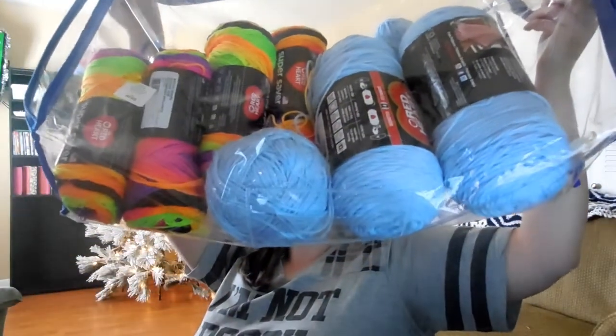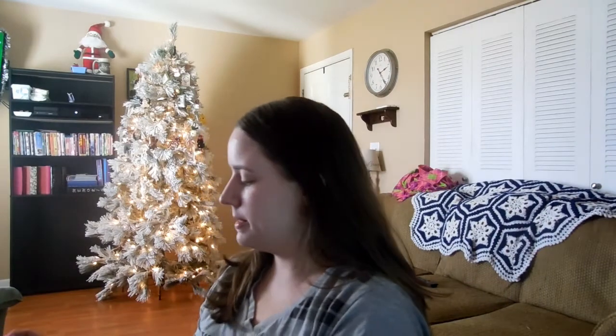I'm going to have to find a different bag. I got this bag because I was like, yeah, it's awesome, I can use it. But then I realized the zippers broke on it. So this is just one of Jesse's toy bags. And right now it's got a bunch of Red Heart blue yarn and a bunch of Red Heart stripes in it.